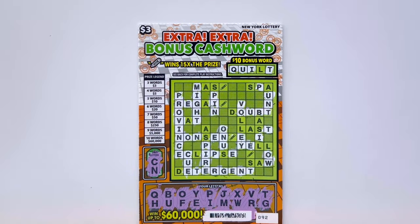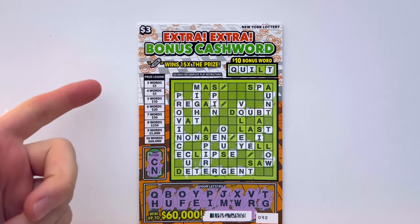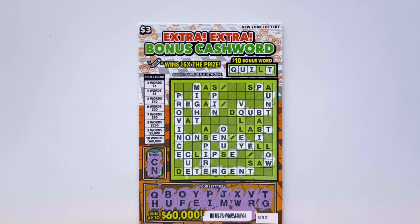All right, that'll do it in the end. It's the one winner, three words on ticket number 92. So we get $3 back on our $15 spend. Not a big spend, so not the end of the world. You know, we're going to take this $3 and we'll roll it forward into a future session.